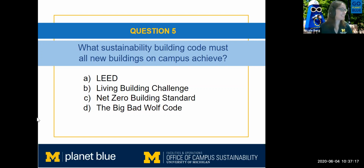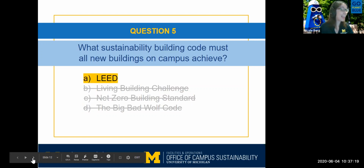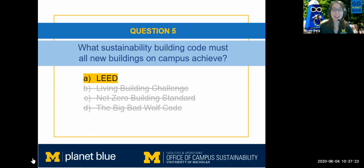And the answer is A, LEED, and that stands for Leadership in Energy and Environmental Design. We have about 15 buildings, I believe at last count, that are certified as LEED buildings on campus, and that includes the home of the much beloved Natural History Museum. If you've ever been there, it's rehomed in our Biological Science building.